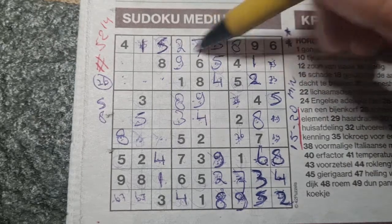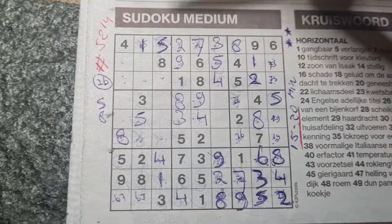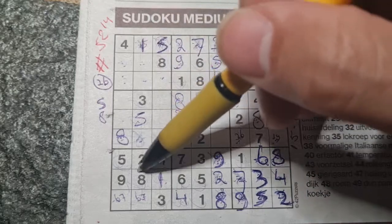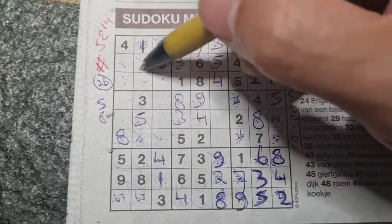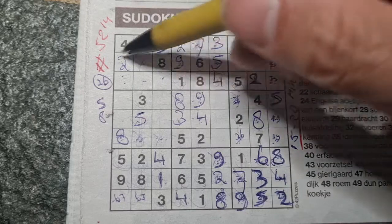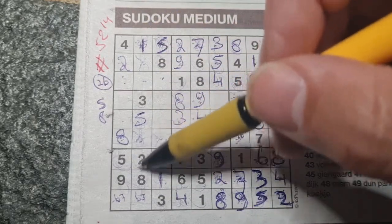Alright, so we have a 2 in the first row, 2 in the third row. So the row between them, the second row, the only 2 places left for the 2 should be here or there. We see here a 2 in the second column, so no 2 there. 2 should be there.